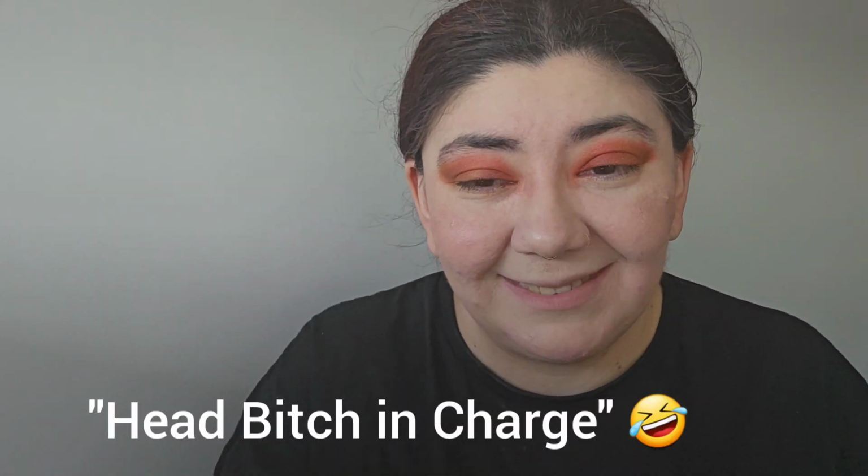So let's end on the lips now. So we have the Fenty Velvet Liquid Lipstick. This is quite heavy. For just a standard velvet lipstick, this is quite heavy. So I got the shade HBIC. I don't know what that means. If I find out what it means, I'll put it here. I'm sure someone will tell me.